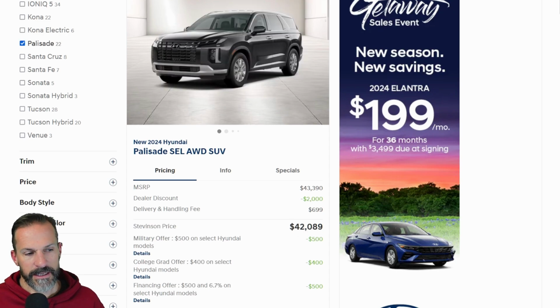Lowest price Palisade I could find, the SEL, was $43,390, $2,000 dealer discount. $42,000 is the Stevenson price. Maybe average, probably better than it was a year or two ago for sure. Still pretty high priced in my opinion. They didn't have a lot of Palisades where I was at that location, but they do have other locations. That's why these are showing up here. They've got 22 in stock.